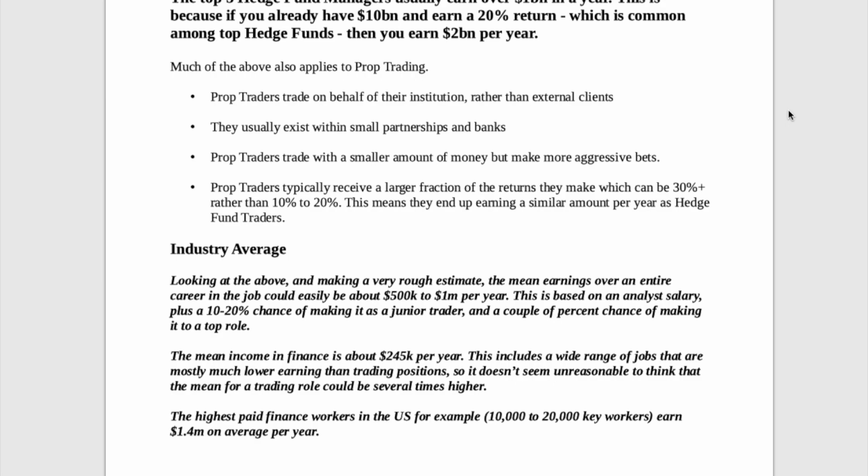Much of the above also applies to prop trading. I'm not going to go into this too much. Suffice to say that prop traders trade on behalf of their institution rather than external clients. They usually exist within small partnerships and banks. Prop traders trade with a smaller amount of cash, but make more aggressive bets, have a bit more flexibility.